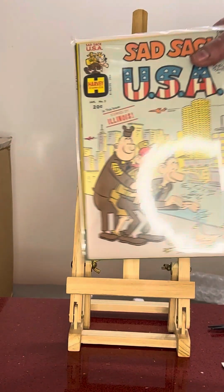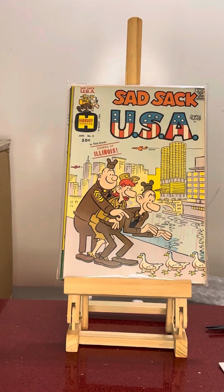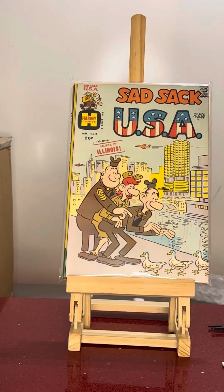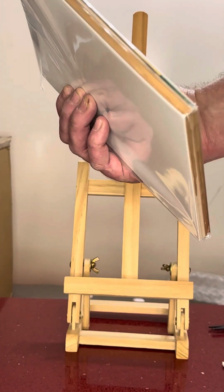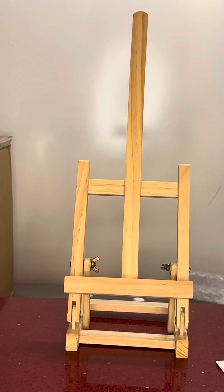This is the oddball one. Sad Sack USA. And it was like number 2 through 9 or something like that. They were not the file copies either. And there were 10 of them. Or excuse me, like 8 of them. All right, let's grab the next rack. These will be all file copies then, I assume. Only half of that. I'll shift that.